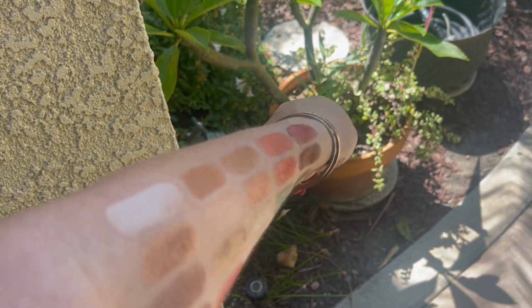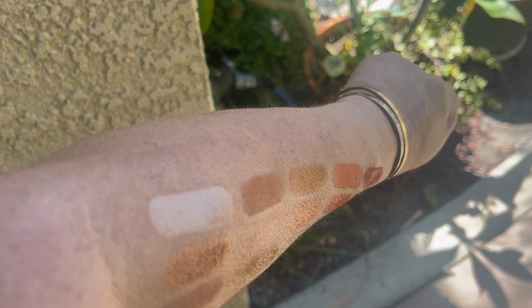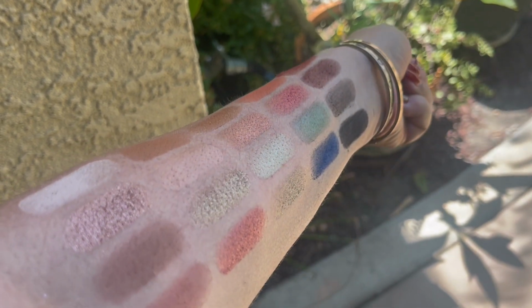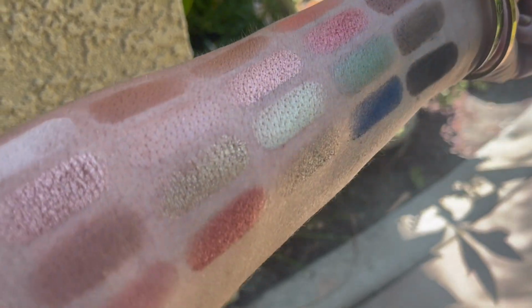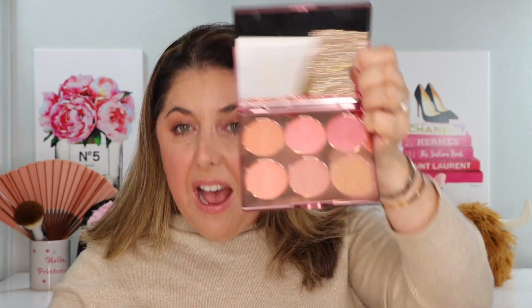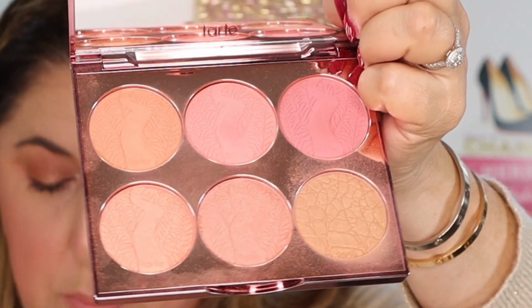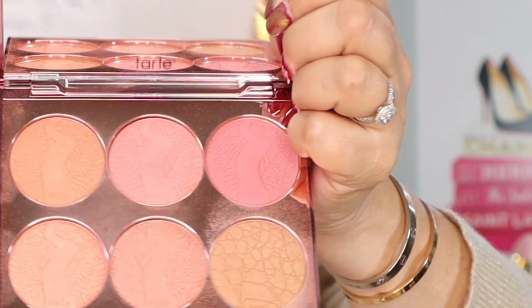Okay, and now, the last thing that I purchased. Remember, there's more. There's more, and they gave me some of their beautiful Maracuja lip treatments they threw in, but those weren't new. This one caught my eye, and this is the Precious Gems Amazonian Clay Cheek Palette. This is $39, and this has 5 brand new cheek shades, so 5 brand new blushes, and 1 best-selling bronzer.